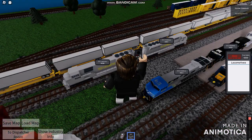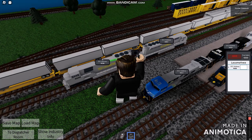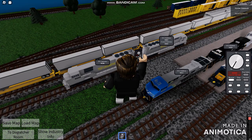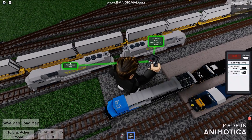Now let's start with test locomotives 408 and 407. I'm going to use 4008. Let's choose that one and this one as well. Let's find the address. And absolutely, it was my train. I'm going to clear all of these.